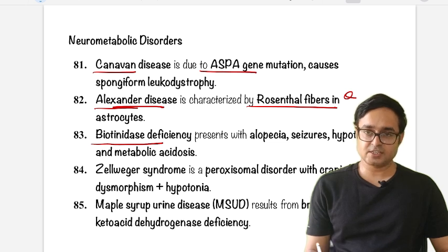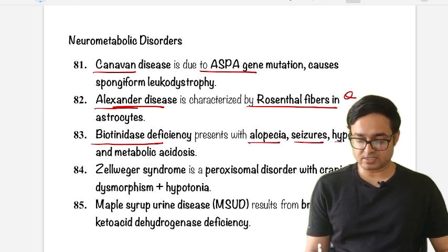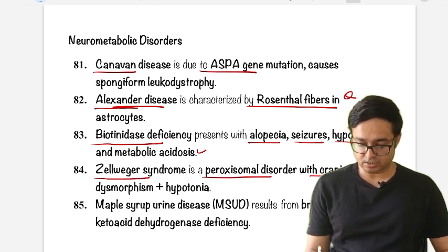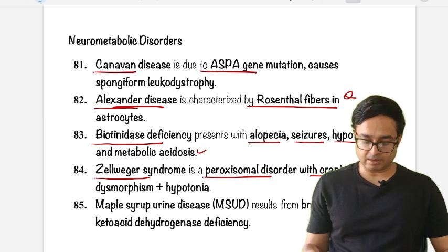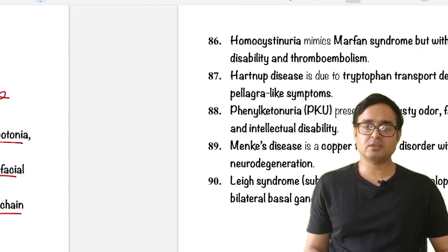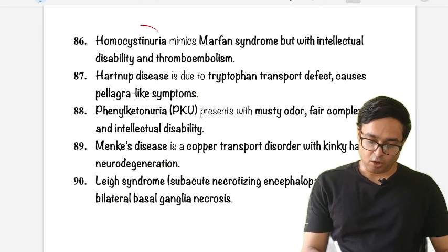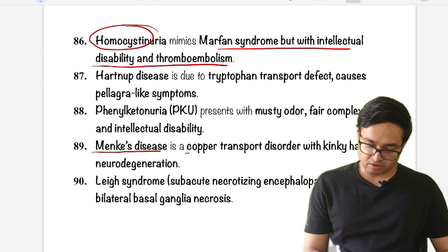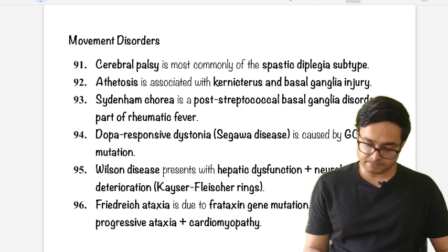Biotinidase deficiency presents with alopecia, seizures, hypotonia, and metabolic acidosis. Zellweger syndrome is a peroxisomal disorder with craniofacial dysmorphism and hypotonia. And maple syrup urine disease is due to branched-chain ketoacid dehydrogenase deficiency. Homocystinuria mimics Marfan syndrome but with intellectual disability and thromboembolism. Okay, Menkes disease, all we know, copper transport deficiency.